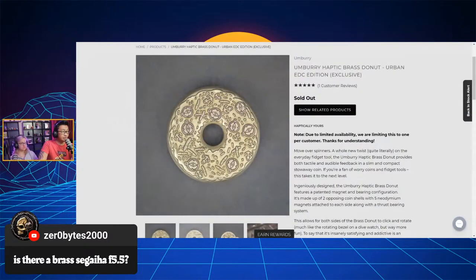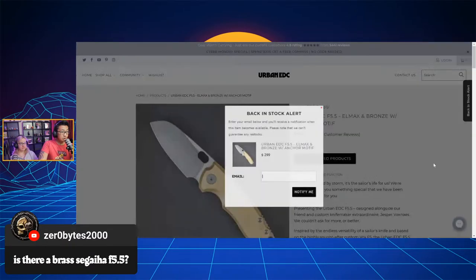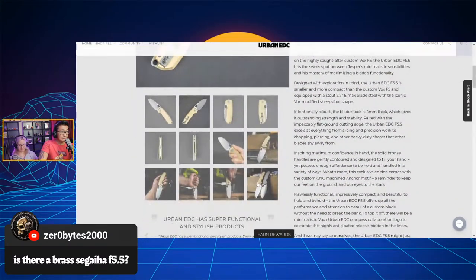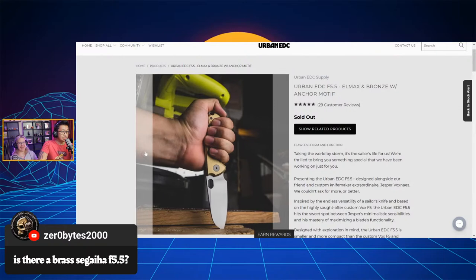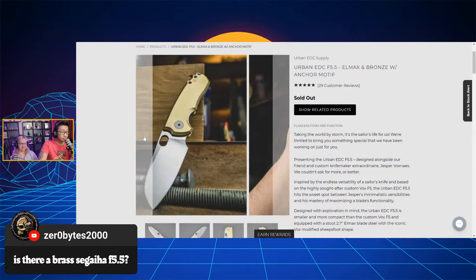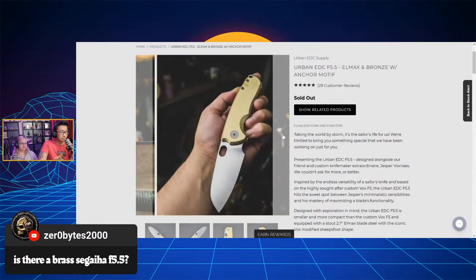Is there a brass Sagaya F5.5? Yes, there is. This one right here. This is a bronze one, $2.99, LMAX as well. God, look at this, dude. Can you imagine you see this on Instagram? You just double tap so hard. I just licked the mic by accident. You double tap so fucking hard, dude. Holy shit. Double tap that hairy arm, bro. Whoever's taking their pictures is mad good, too.